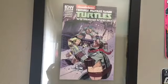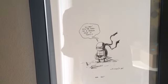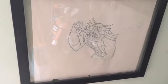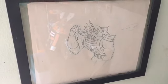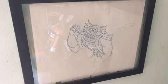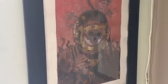This is my Ninja Turtles cover that I did a couple years back. Here is a sketch by my buddy Charles Wilson III, an old roommate from the Kubert School. Here's a sketch from the Masters of the Universe TV show in the 80s. Someone sent this to me, and someone sent some other stuff to me that I need to put up. I appreciate everyone that sends stuff to me. It's so surprising, and I'm very grateful.